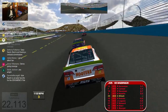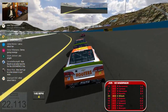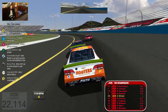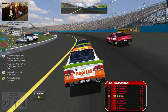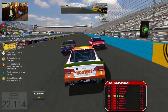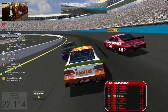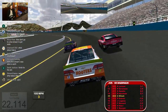If you're getting the downshift in the turns, you can do that at quicker acceleration coming out of the turns. Alright, so here, this is where I'm going to try doing the bump and run. Nope, we'll try the next lap after we get past the 31. Alright, this lap we'll try it. Except Denny's car is all damaged already. So that's not good. That's not good.